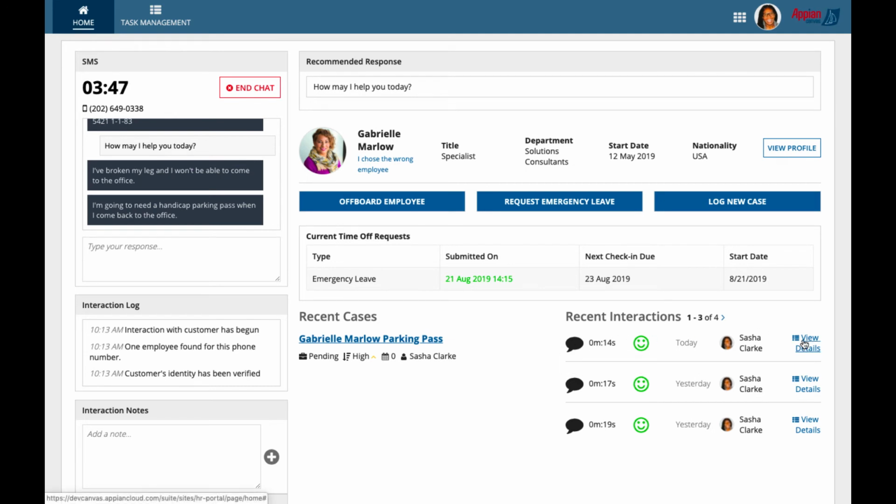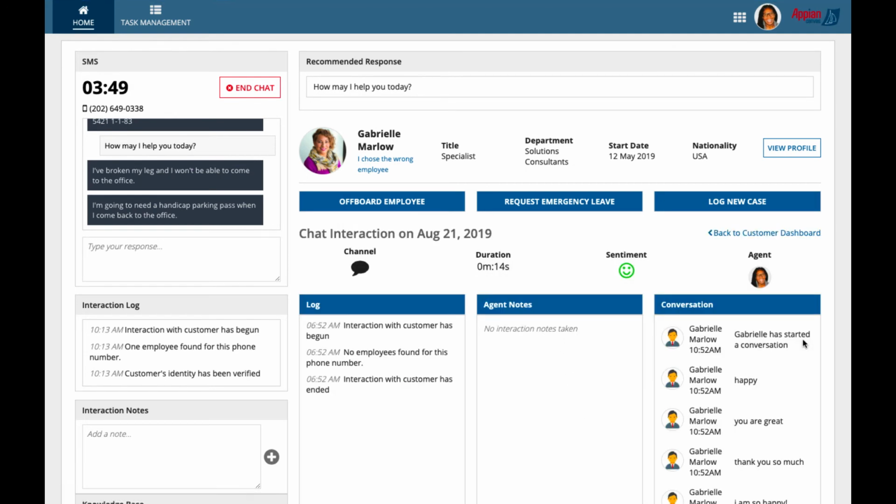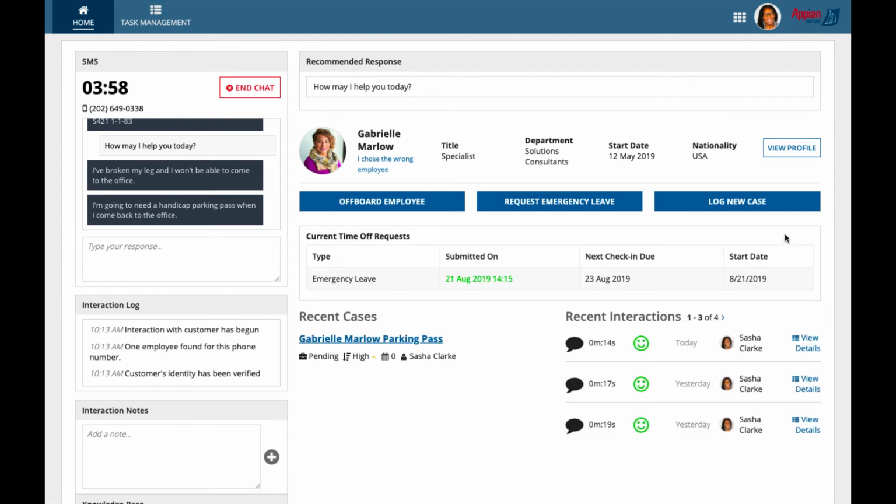Clicking into view details on any of the recent interactions gives me all the information around previous interactions from the employee. This information is vital for when I receive a follow-up interaction to assist quickly and eliminates the need for an employee to repeat themselves. This can help improve employee satisfaction and HR productivity.